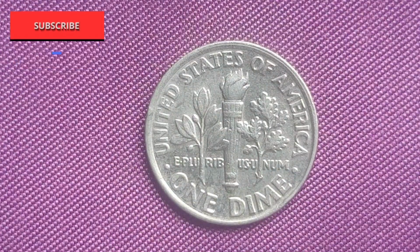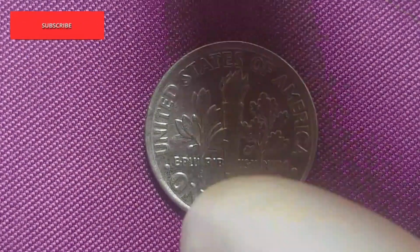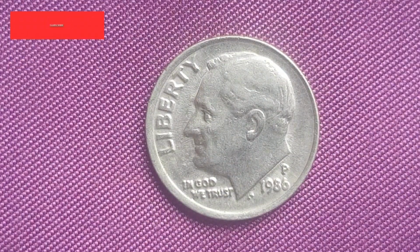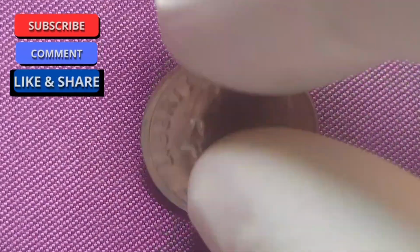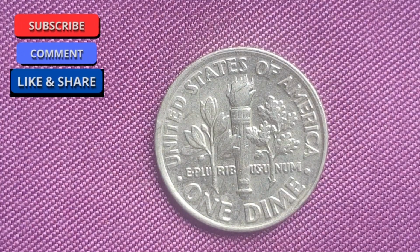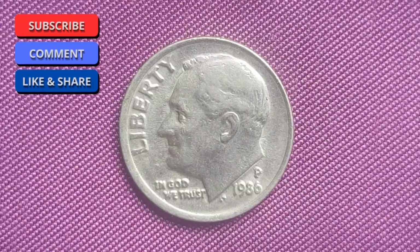Some 1986 Roosevelt dimes in perfect PR 70 deep cameo condition have sold for as much as $2,200, and that's on the lower end of the high-value spectrum. That alone is already an incredible return for a coin that originally came in a cheap proof set. But here's the kicker. If the coin has exceptional eye appeal, is a low population piece, meaning very few like it exist in that grade, it can go for $10,000, $28,000, or even more.